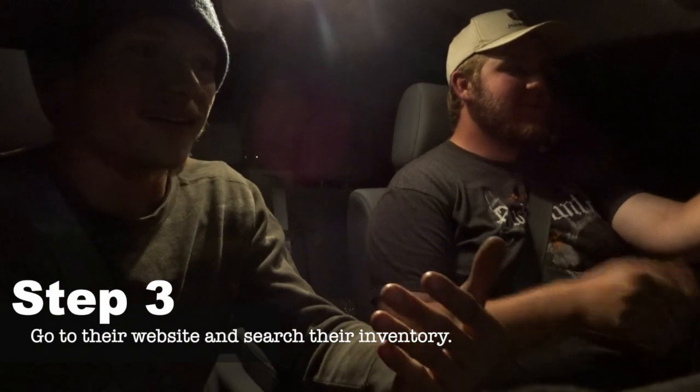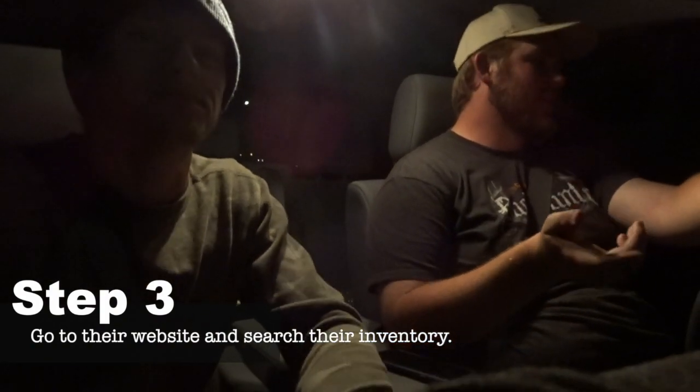So if they don't have a website, you probably shouldn't go there because you might get killed. All right, so you go to the website. Usually you can look up their inventory and make sure they have your vehicle. Like if I was gonna go, I'd look up a 2013 F-150. If you have a truck like an F-150 or a Silverado, or a Civic, more than likely they're gonna have a couple of cars like that because millions have been made.